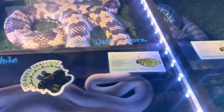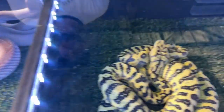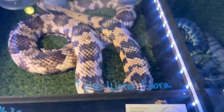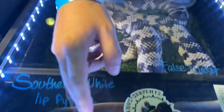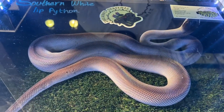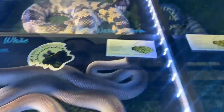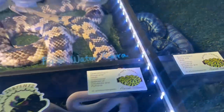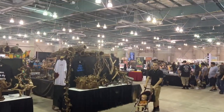We got the Carpondros that are 50-50 carpet python and green tree python. I've got a big false water cobra, one of my breeder males, and then of course I've got the southern white lip to show off and make people drool. Definitely. And then you got another Carpondro. Yep, other Carpondro right there. All right, cool. Thank you, bro. Yep, thank you.